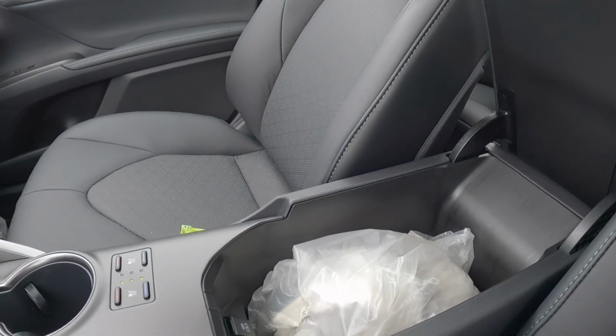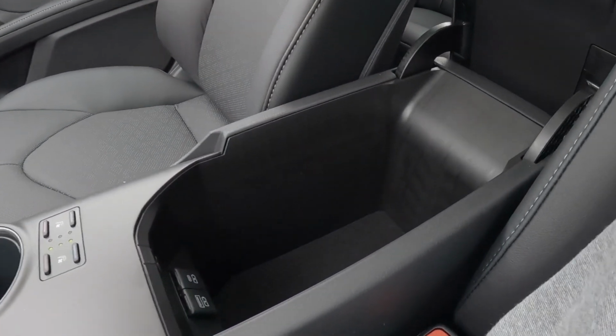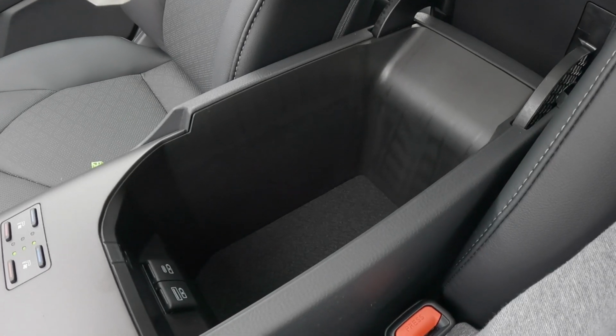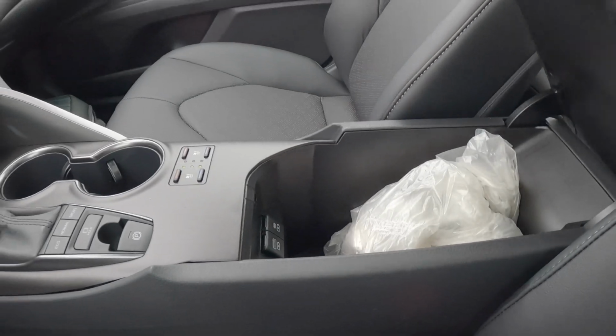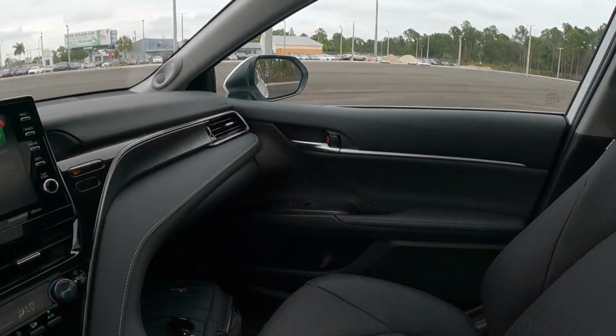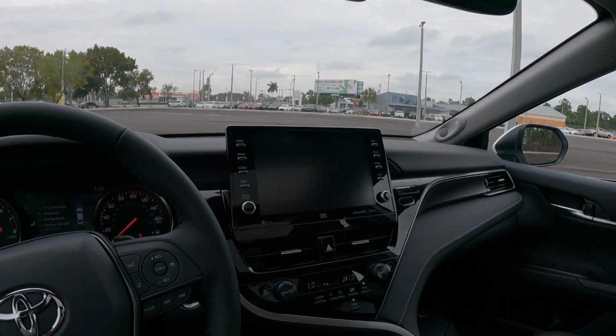Open it up, it does reveal a good amount of storage, and these are the plastics for the car. As you guys can see, really good storage well. There's also a Type C port and a Type A port right there. Overall, the interior of the Camry still impresses me, but let's hop into the back seat.